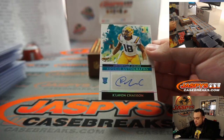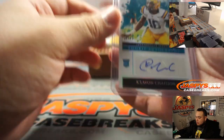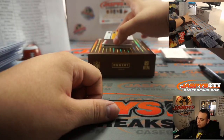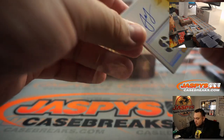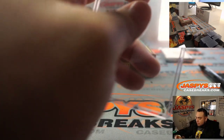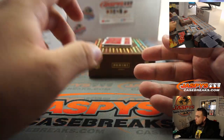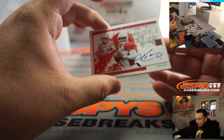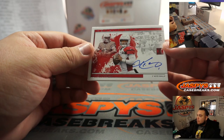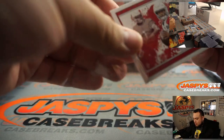Clavon Chasson, Jaguars, that is 36 out of 49, another one for Alex, spot 6. Juju Smith-Schuster, ooh, that's a nice Steelers card right there. 3 out of 49, Steelers going to Mark. Kyler Murray, 10 out of 15. Beautiful. I think the Steelers card is just like a make-it-pop or something. I forget what they call those. 10 out of 15 for the card, going to Arthur Hackett.